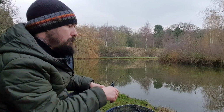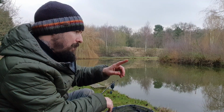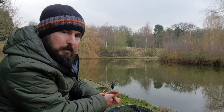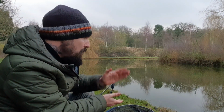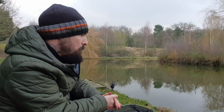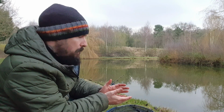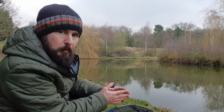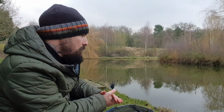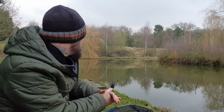No, the float's just dipped under ever so slowly, but popped straight back up again. So I'd say that's probably just a roach nipping at the worm's tail. But right now is prime time, especially for perch. Actually, to be fair, the majority of my perch, especially the bigger ones, I've caught an hour before and an hour after dusk. Obviously, we can't stay here after dusk, so we've got 1 hour left.